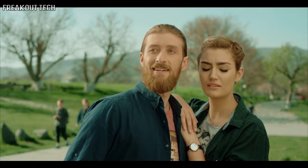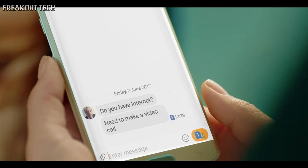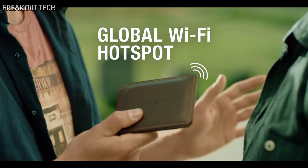And there's more. Volterman has great functions for travelers as well. When you need internet anywhere in the world, instead of expensive roaming, you can use Volterman's Wi-Fi hotspot, which is way cheaper than regular roaming.